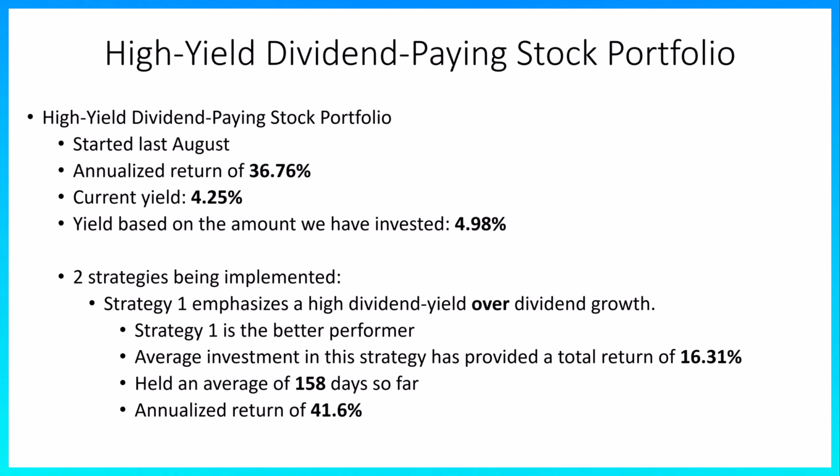The portfolio as a whole has an annualized total return of 36.76%. Since the portfolio has been in existence for a few days short of a year, that return will likely fluctuate a lot. Currently, the portfolio's dividend yield is 4.25%, but the companies in it likely won't grow their dividends as much as the stocks in our dividend growth stock portfolio. Therefore, this portfolio would be more geared toward investors closer to retirement. Having said that, many stocks in the portfolio have increased their dividends already, pushing the portfolio's yield based on the amount that we have invested to 4.98%.